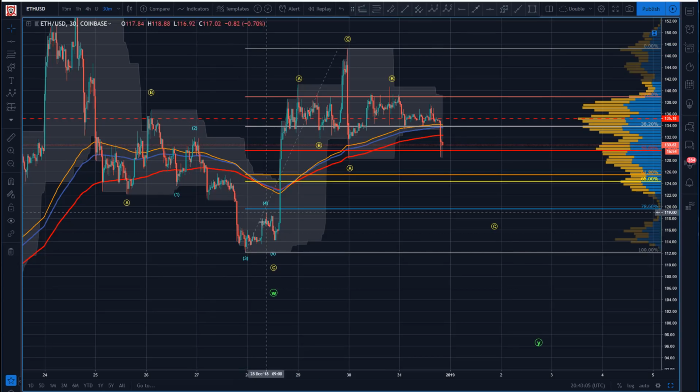So the algo doesn't care about the Elliott count. So pivot, swing low, dominant pivot, dominant pivot. We're looking at A, which very commonly will retrace to the 50. So, all right, what else are you going to do with it? You've got to call it something.